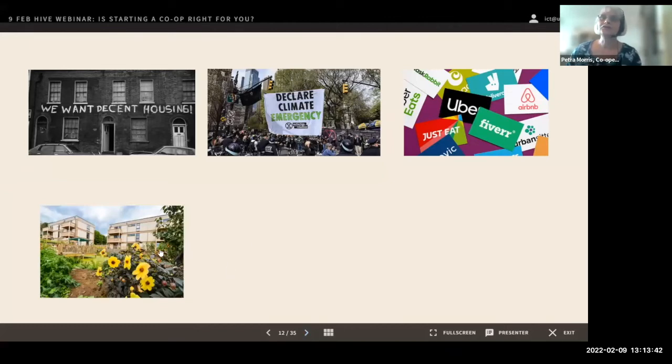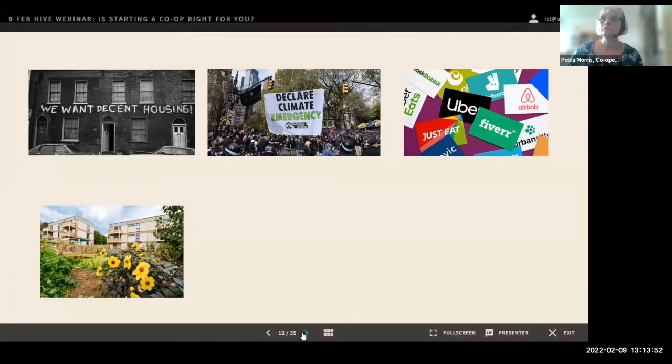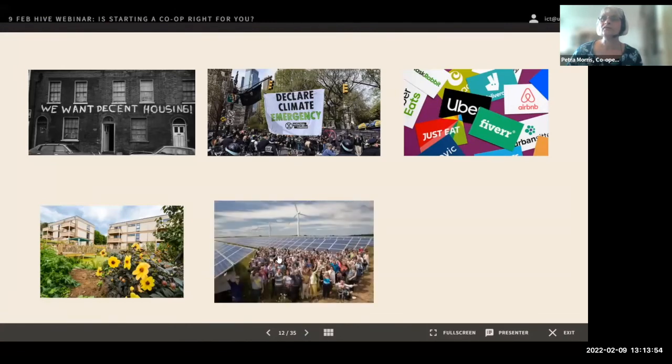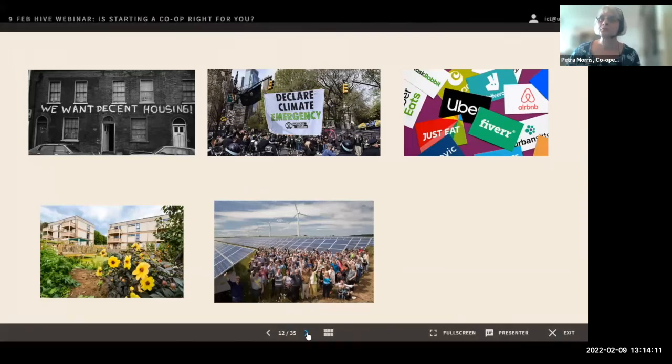So we have hundreds of housing cooperatives that are developing housing, not for profit, but to be sustainable and to provide decent, affordable housing. We also have hundreds of community energy groups that are setting up projects around renewable energy, whether that's hydro or solar or retrofitting, or just simply reducing our carbon footprint. And again, they're all owned by their members or the community.